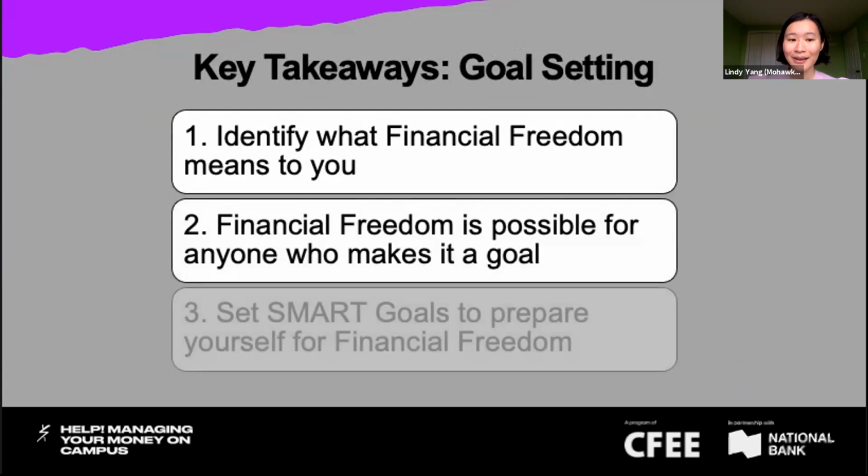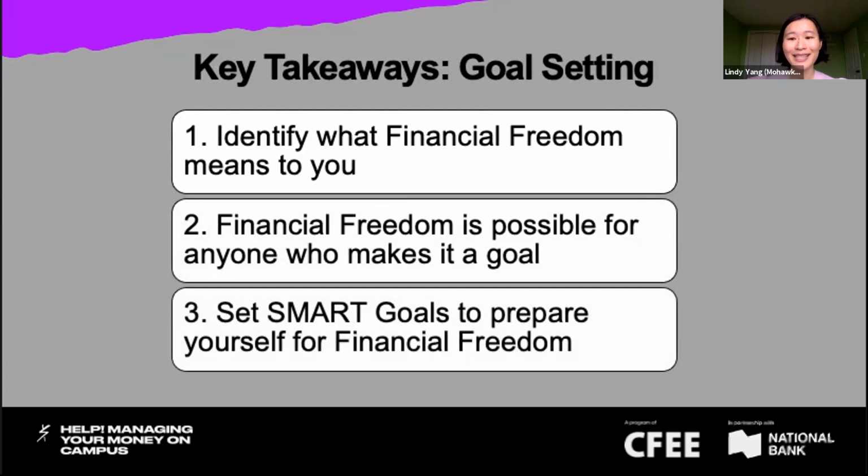Okay, so some key takeaways from this section of goal setting. We've explored how important it is to define what financial freedom means for us on our own personal terms. And we've also determined that it's important to have a goal and to have a roadmap for where we want to go, but also to be mindful and keep checking in to think about our goals and priorities as they shift and evolve over time. And just being mindful of how SMART goals can help prepare us for freedom.